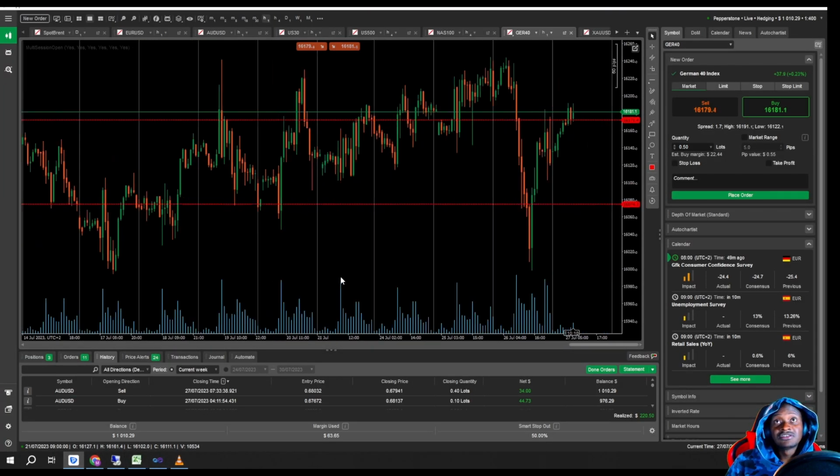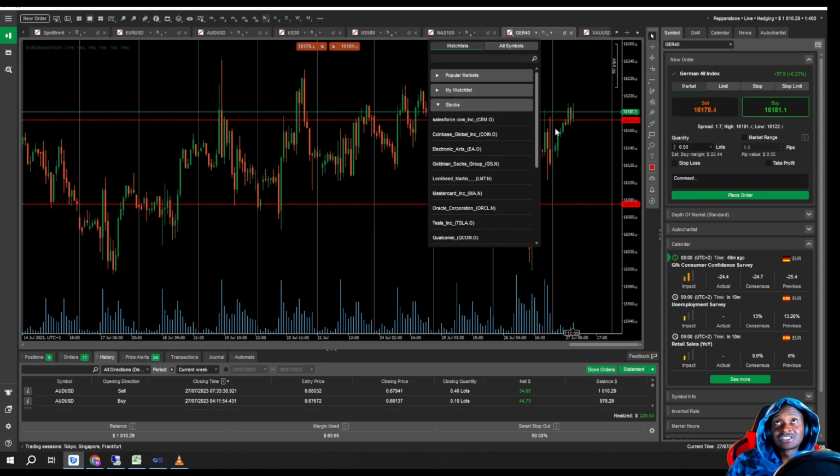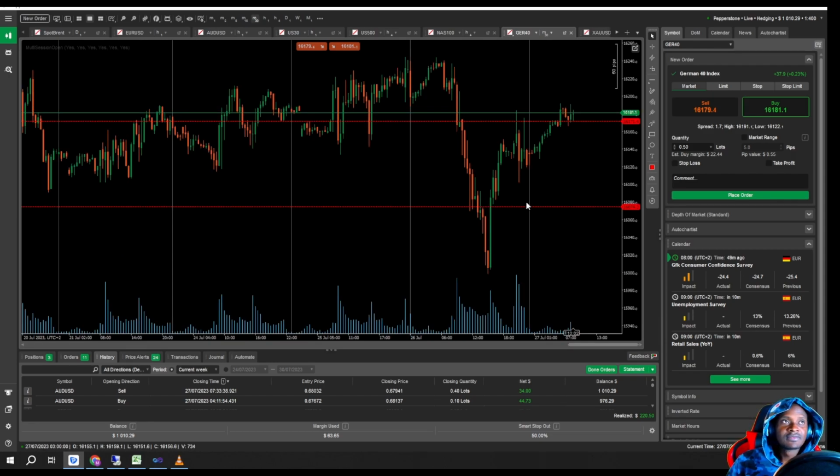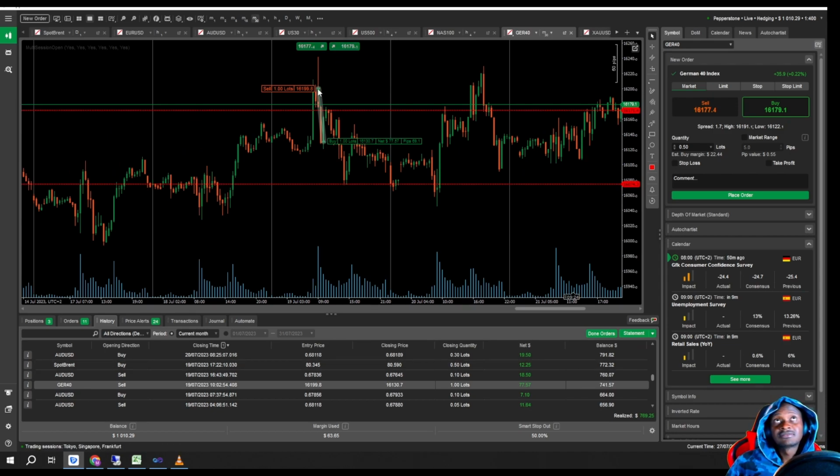So we're gonna go to the trading platform here. I use cTrader, and I'm gonna show you just this one trade I took last week on the GER40. Oh, there it was. Okay, this was on the 19th of July. These markets are highly manipulated, and some people say that's a bad thing, but actually that's a good thing. Once it starts getting manipulated, follow what's happening.